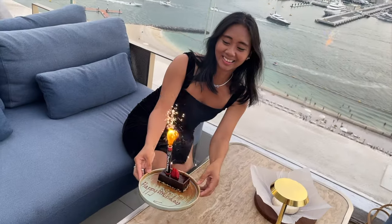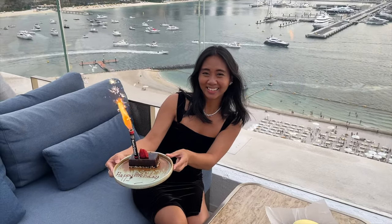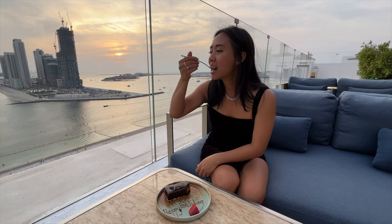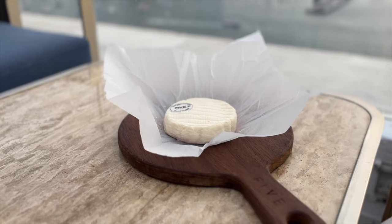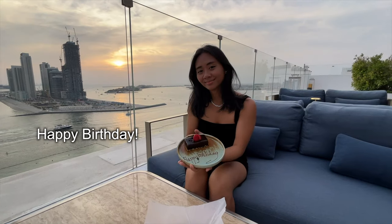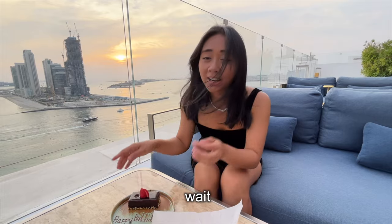Happy birthday, Angelica. The reason why we chose this place is because they serve Michelin star desserts and we wanted to try their famous cheesecake. Happy birthday! Wait, hold up.